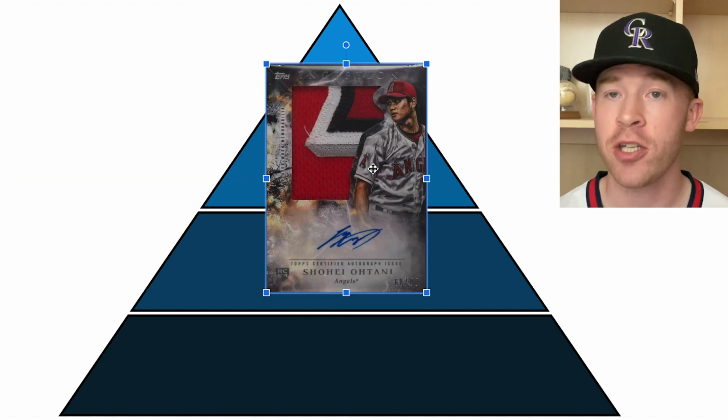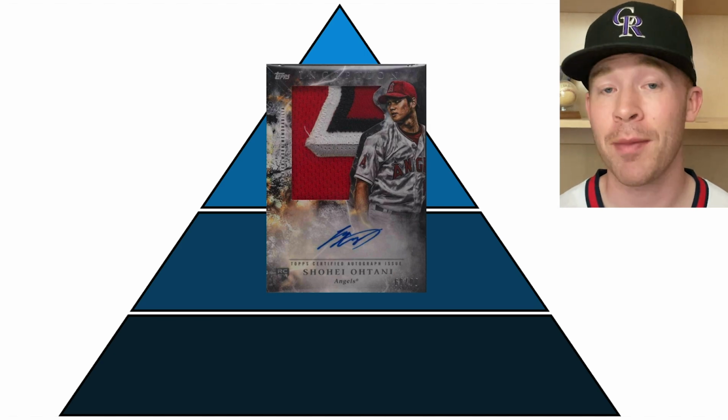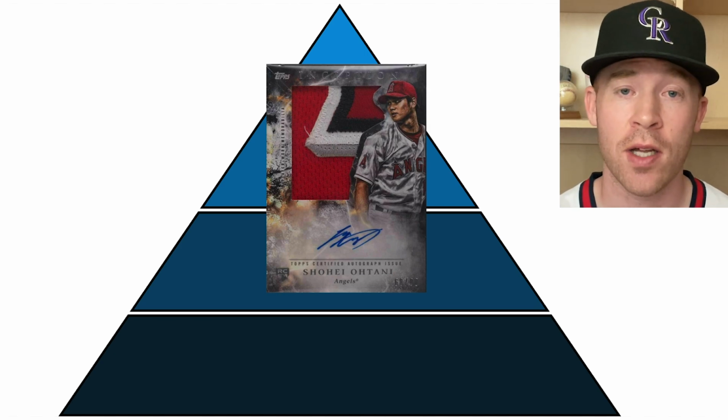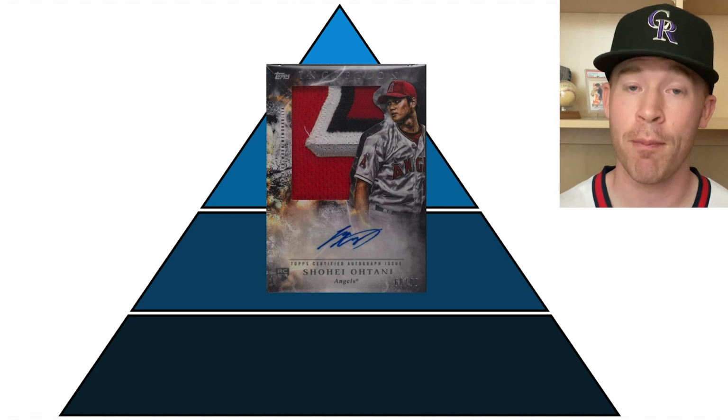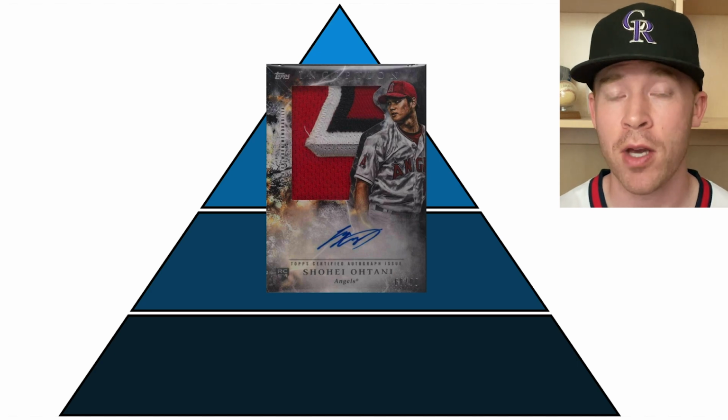So there is an Inception patch. It's horizontal, numbered to 99. But this one I wanted to include instead just because I like the image better. This one's worth more than the horizontal patch just because it is a jumbo case hit. These are hard to get, but it's numbered to 80, so it's close enough where I thought it would be okay.